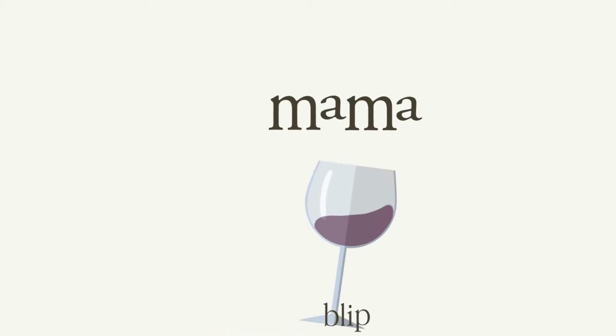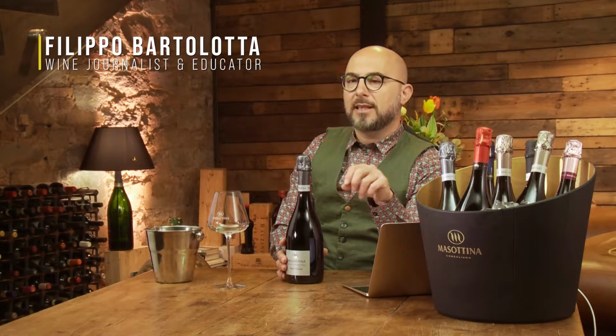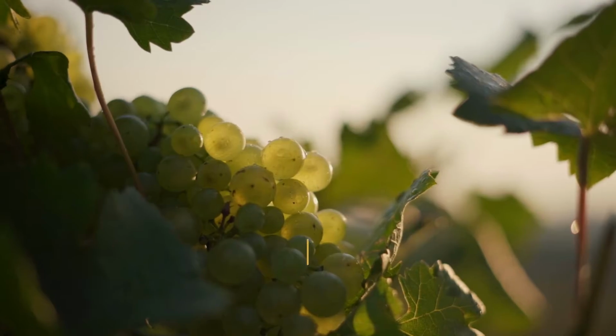Hey guys, you picked up a bottle of Masottina Contrada Granda Conegliano di Valdobbiadene Prosecco Superiore DOCG Extra Dry. And it's gonna be good with your prosciutto di San Daniele and some chunks of grana cheese. This Prosecco di Conegliano Valdobbiadene Superiore DOCG is for me a little bit of what everyone expects from a good Prosecco DOCG. Glera, of course, is the variety.